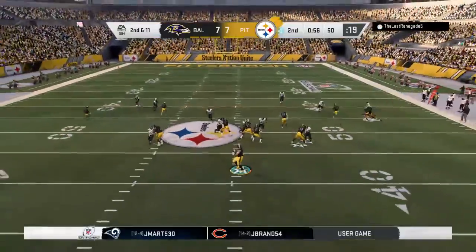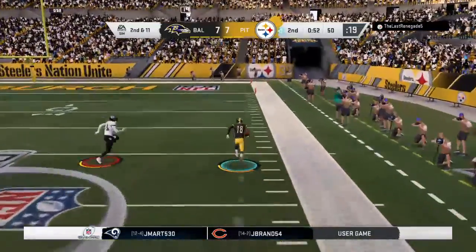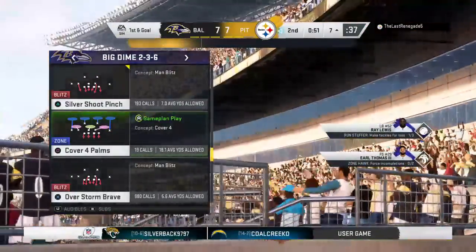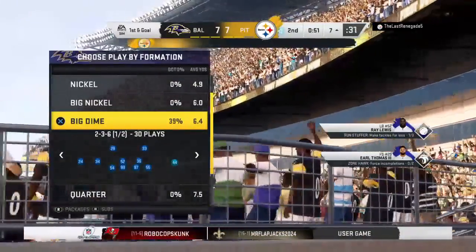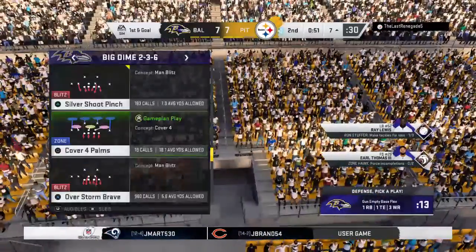Hit it. From the midfield stripe, they'll look to throw. That ball caught by the former Toledo Rocket, Deontay Johnson. A big play there just before halftime. 43 yards. I know we love our jobs, and pretty much any play we see, we're pretty excited about. But big plays, let's face it, that's what we absolutely live for.